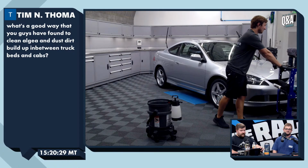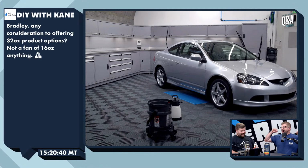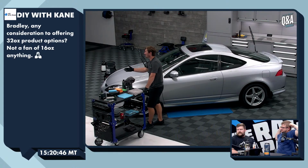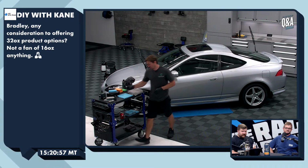Then I've got DIY with Kane. Bradley, any consideration to offering 32-ounce product options? Not a fan of 16-ounce anything. It's something we're looking into, but obviously we're a smaller operation, so adding 32 ounce of every SKU adds a whole new amount of warehousing and fill lines and everything that you need. But it's definitely something we're interested in for the future for sure. No, that makes perfect sense.